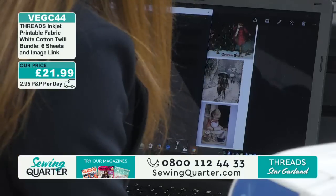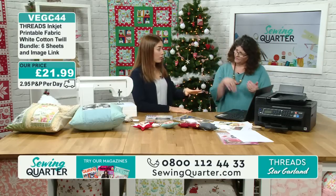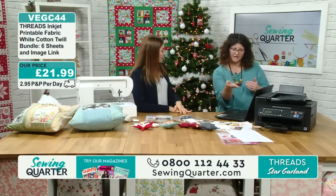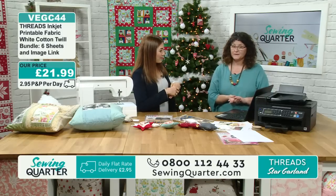You just pop your paper in there. Yep. Fabric side up if it's a top loading printer. Yep. Run that through. And if it's coming from underneath, it flips over. So you need to just do a little check on the other way around. Yeah. Put a piece of paper through.